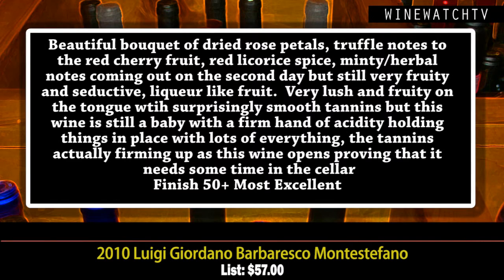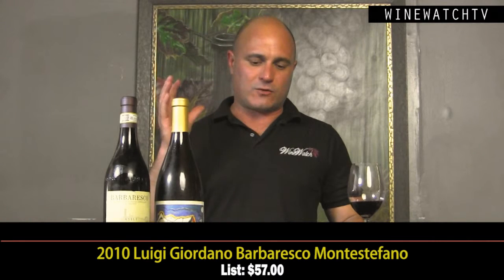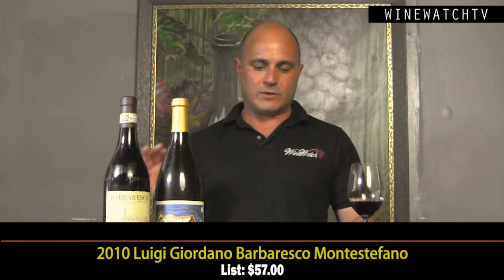This 2010, a special vintage in the Piedmont. Lovely, seductive liqueur-like fruit. Just lush and fruity. And surprisingly smooth tannins for this baby. On the second day, though, this wine gained some weight. You could just tell this classic vintage needs some time. What a great little value. At around $50 a bottle, amazing. You can find Cru Barbaresco like this still from the 2010 vintage.